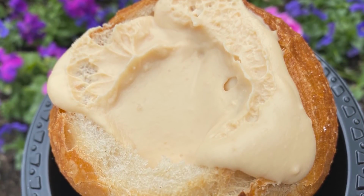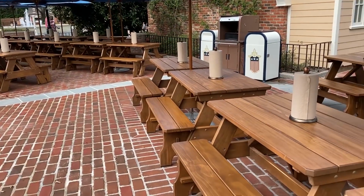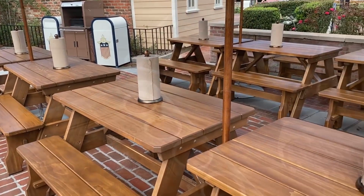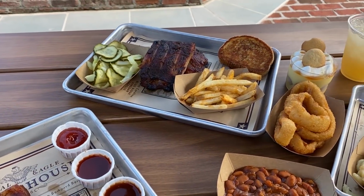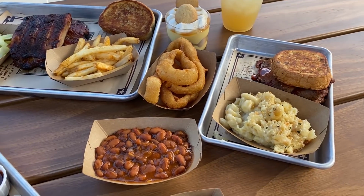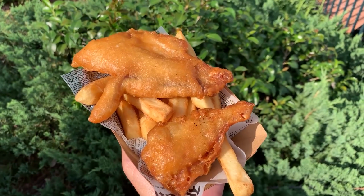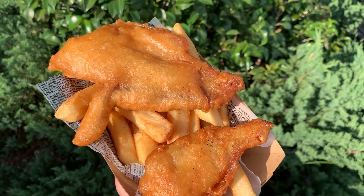Now, we'd also, of course, love to give a shout out to the new Regal Eagle location in the American Pavilion. We really enjoy their outdoor bar, and they've got some outstanding barbecue options. We're also huge fans of Tangerine Cafe in the Morocco Pavilion and Yorkshire County in the UK Pavilion. So if those menus look interesting to you, be sure to consider them because they do offer some great eats.